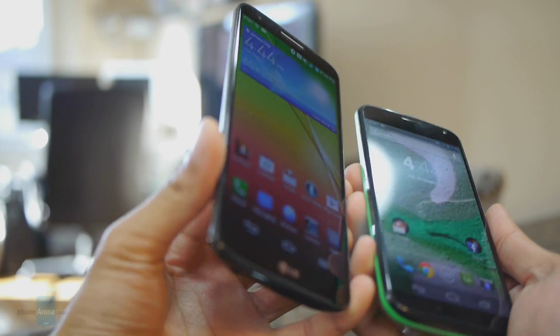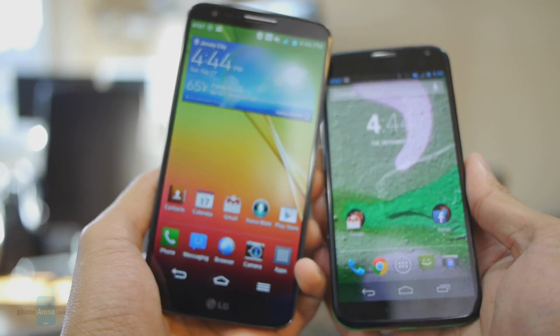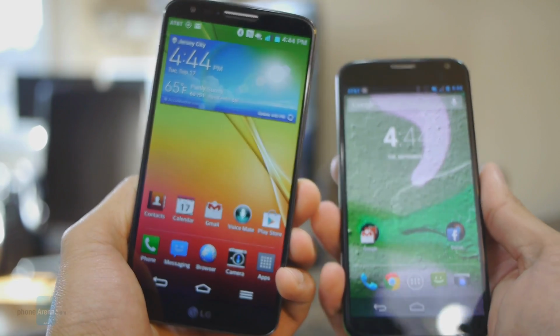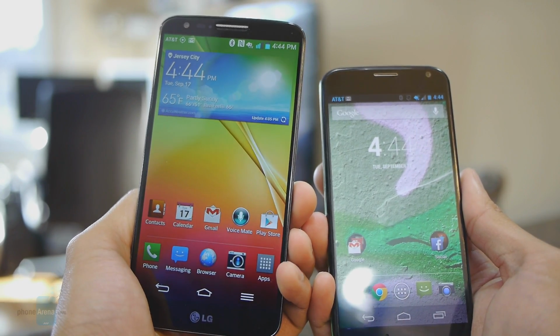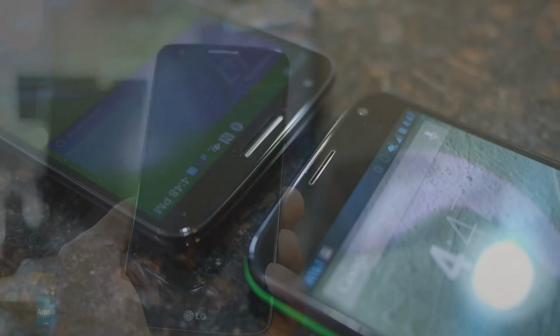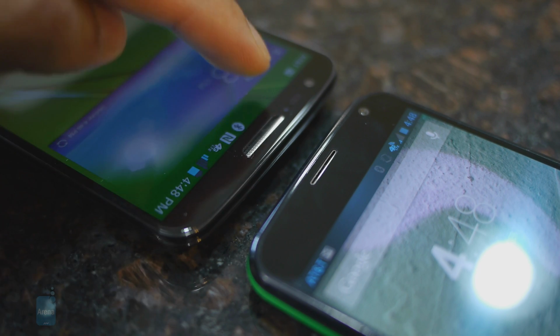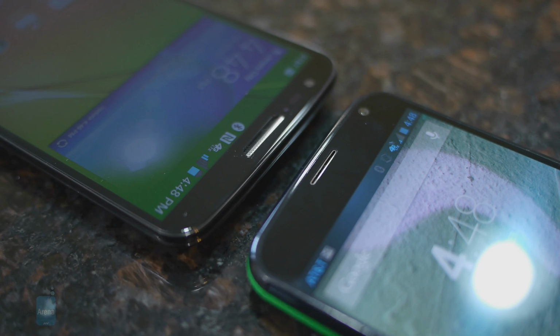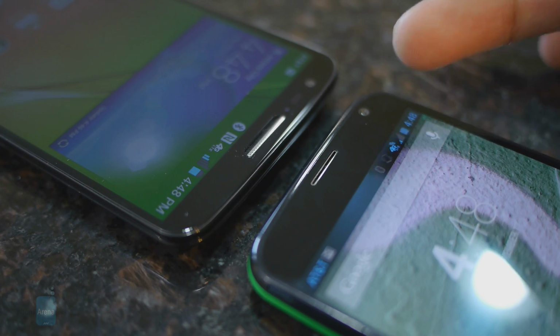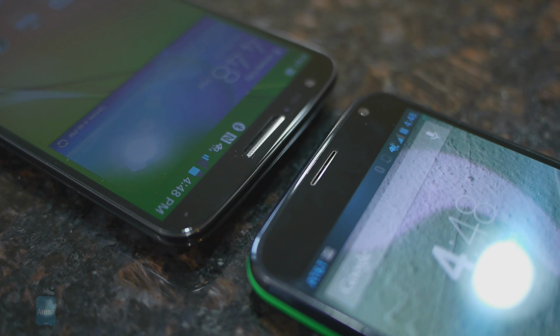And when it comes to viewing angles, they both exhibit some very nice wide ones. But when it comes to outdoor visibility, it's the LG G2 that really shines as it stays very clear versus the Moto X, which tends to wash out. Meanwhile, above their displays, we find their earpieces, their light and proximity sensors, and their front-facing cameras. It's a 2-megapixel one in the Moto X versus a slightly larger 2-megapixel camera on the G2.